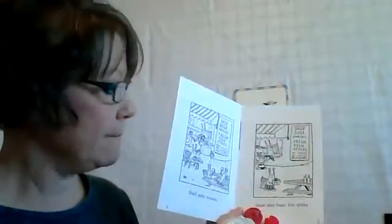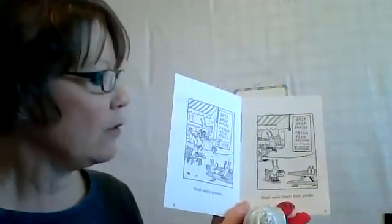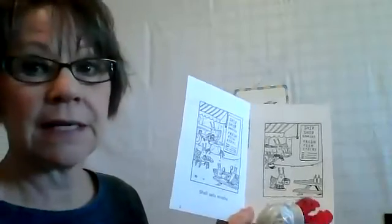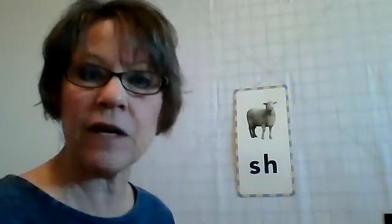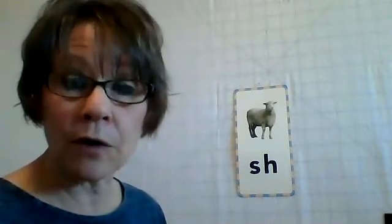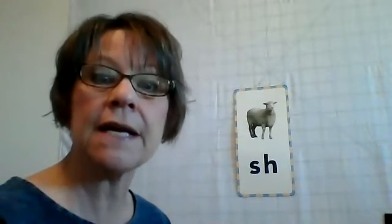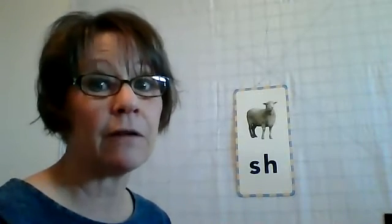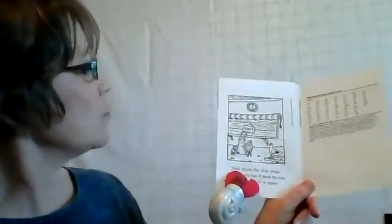Page 3. Read. Shell sells fresh fish sticks. Fresh means he makes them every day. He doesn't freeze them or get them out of the freezer and thaw them out. He makes them fresh every day. So I bet they're very good. I think I want to go to Shell's Ship Shop. I'm ready for page 4.